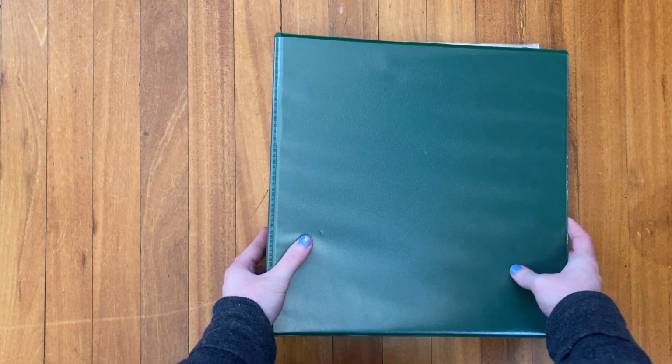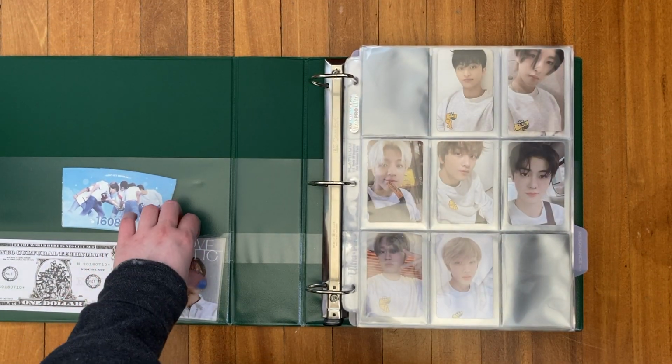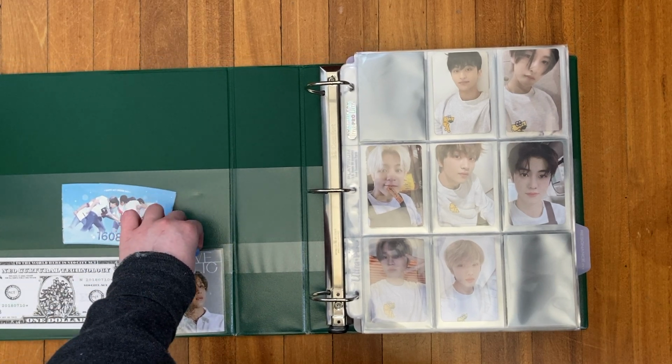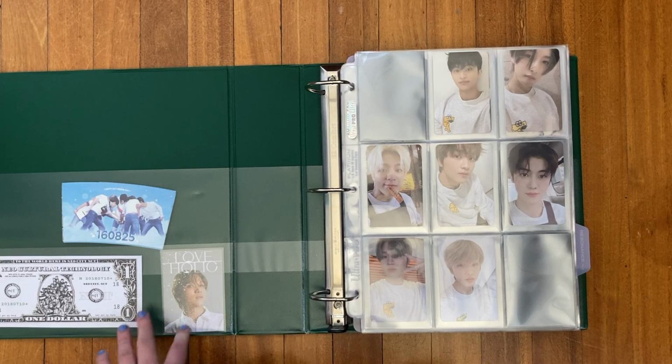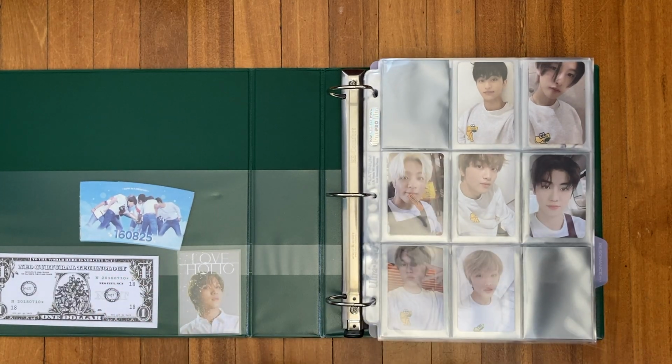So my next biggest collection is NCT. The way I have this organized is kind of weird, but hopefully it makes sense. So first I have one binder that is just NCT photo cards. So I will go through that first. This is an official item, the pre-order photo from Loveholic for Haechan. I don't really have anywhere to put it, so I just keep it in the beginning here. But yeah, this is my NCT photo card collection.